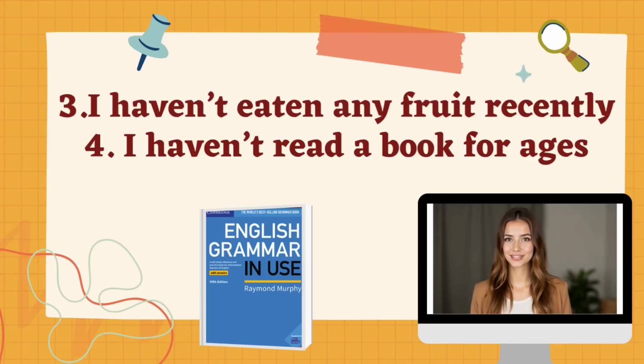Situation: you might use this sentence when discussing hobbies or changes in lifestyle, such as when you typically enjoy reading but haven't had the time or interest for a long period. Impact: it highlights that the absence of the action, reading a book, is not a recent development. It has been a prolonged absence.